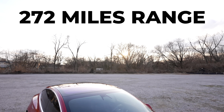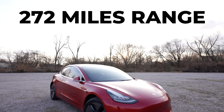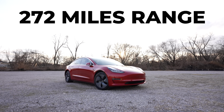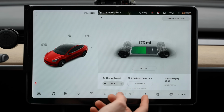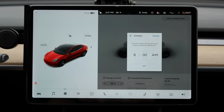Now, it has 272 miles of estimated range and is sporting a brand new LFP battery pack that Tesla specifically uses on their single motor vehicles. So you can charge this to 100% daily without any negative effects on the battery, unlike most other EV batteries, which can only be charged up to 90% for daily driving. So with this Model 3, you should be able to get maximum range all the time.